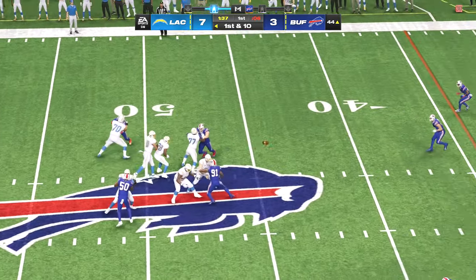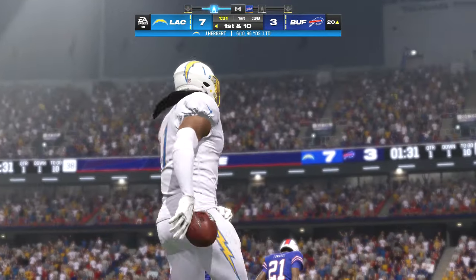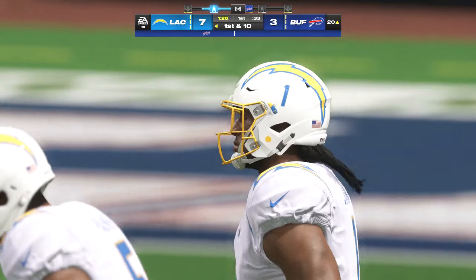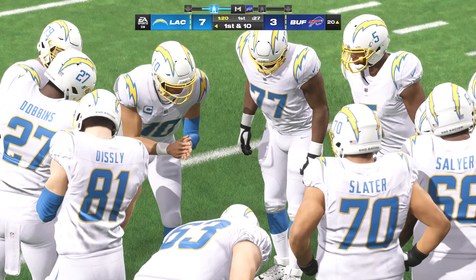Herbert on first down now. It's taken in by Quentin Johnston. And he's going to get this one down to the edge of the red zone. 24 yards the gain there. Another first down as well. What I love about watching the passing game nowadays is that the one-dimensional receiver is really starting to leave the game. You've got to be able to do it all.